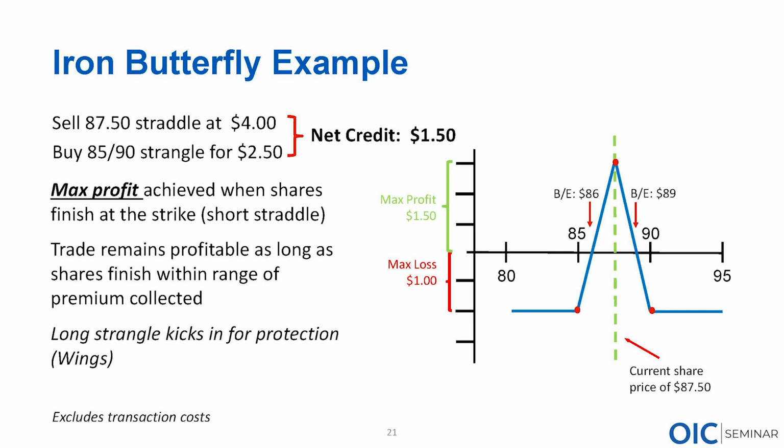Now on the trading floor, that's the same way we managed it as professionals. We wanted to be short at the money strikes to capture time decay. We wanted that working in our favor. We didn't want to be long those strikes because then we would be feeling the pain of time decay. So here, we're selling at the money, 87.5, and we want the stock to stay right there. What if it doesn't?